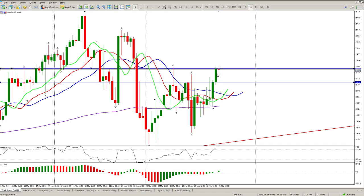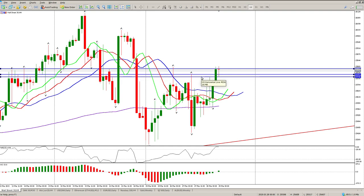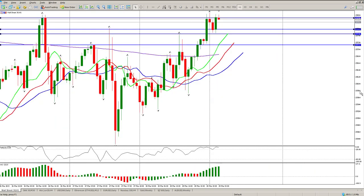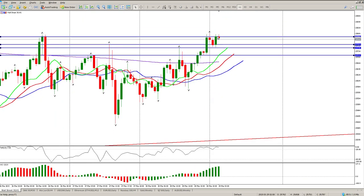I will have to see what happens here. I would expect to move to the downside to test anything. Actually, could test that or that or even that. So I would expect some kind of a move down, consolidate along here before another move to the upside. Okay. And at this stage, you can see we do have a potential double top forming, but I'd like to see us move to the downside.